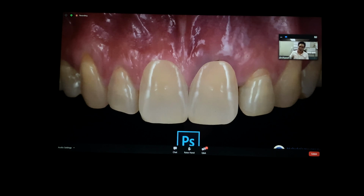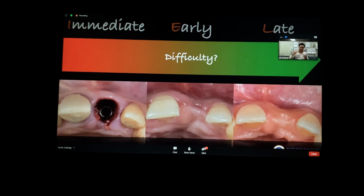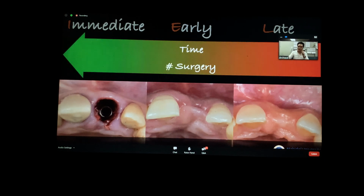Thank you, Dr. Yu. I hope I can shift the poll a little bit more, because unfortunately I'm on the 4% side, which is immediate implant placement. We'll see how the results go. As Dr. Lam, Dr. Melissa, and Dr. Chang mentioned, we have placement timing and difficulty. Just like Dr. Melissa said, immediate implant is very difficult, whereas it gets easier and easier if you go to early and late. However, the timing and the number of surgeries increase if you go to early and late.